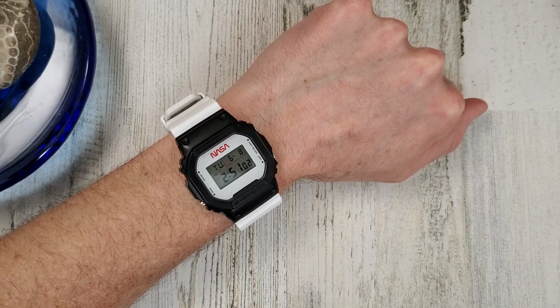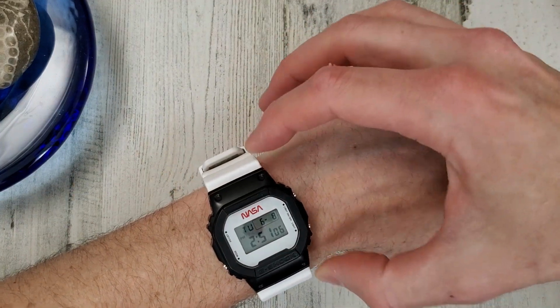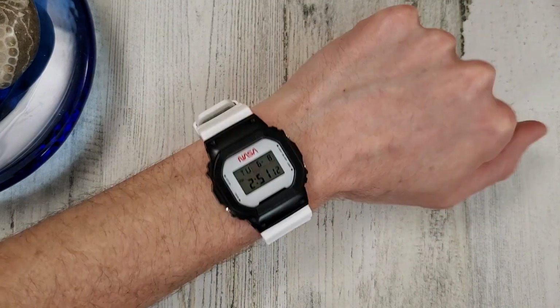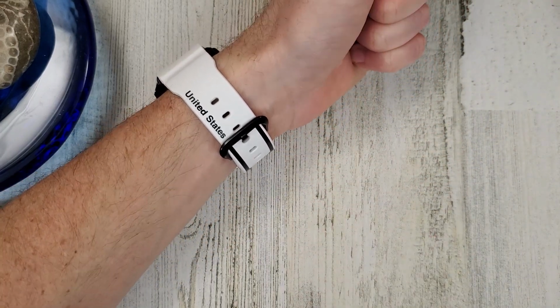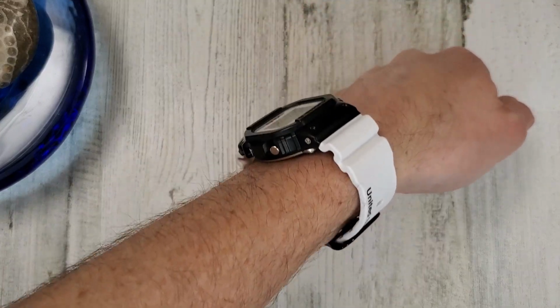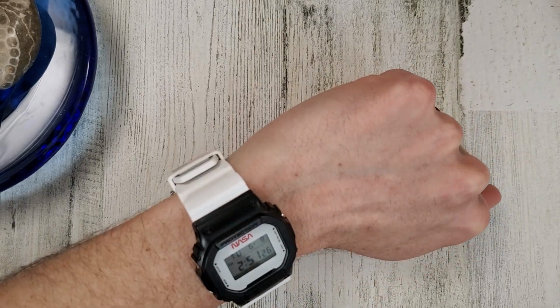Here it is on my 6.5-inch wrist, 52 millimeter wristband. And again, the so-called lug-to-lug on this, I think, is 48.9. So let me know, would you guys buy this and wear it, or did you buy it as a collector's item, or buy it to flip it on eBay? You know, whatever. That's capitalism.